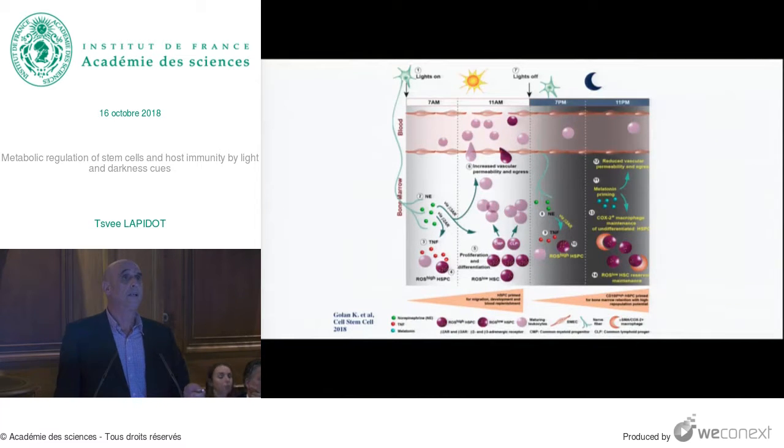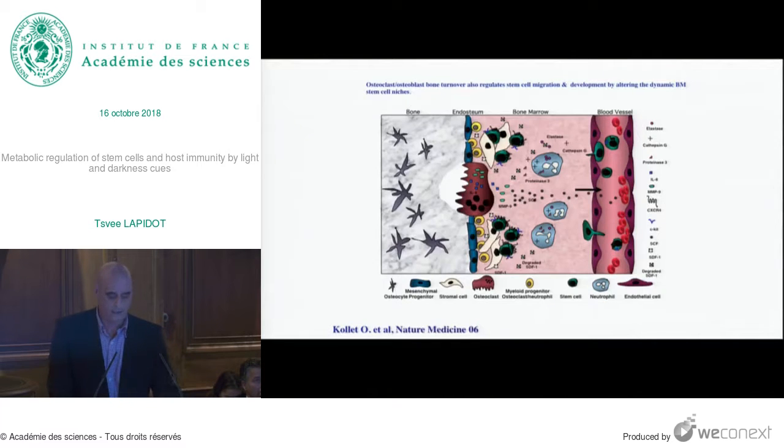And at night, we see the exact opposite. TNF and melatonin induce the stem cells to reduce their metabolism. At night, the cells have lower levels of ROS compared to the morning, and are retained in the bone marrow in their undifferentiated form. Again, like the yellow and green asparagus. So switching now to bone stromal stem and progenitor cells, because we know our bones are dynamic.